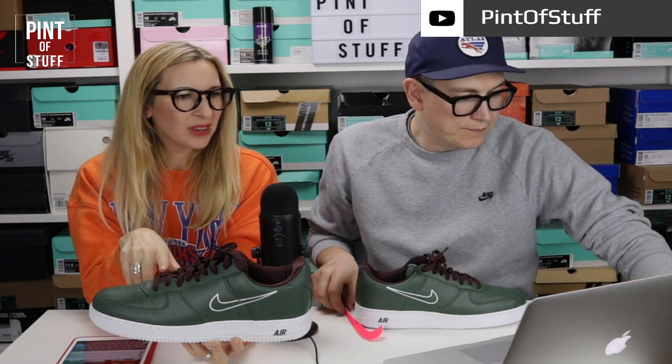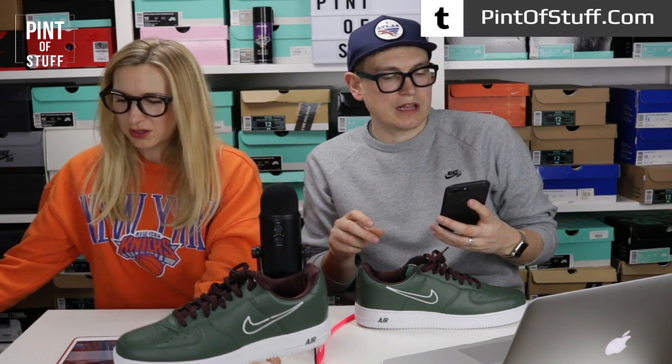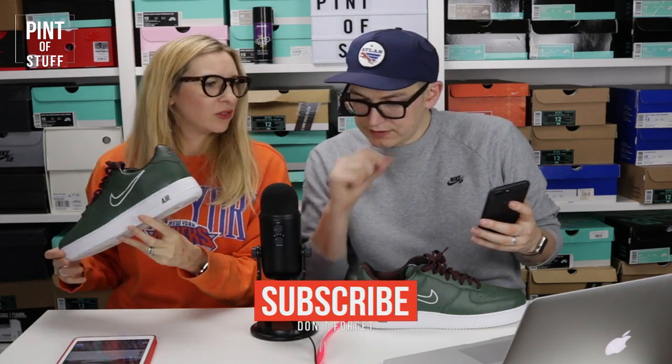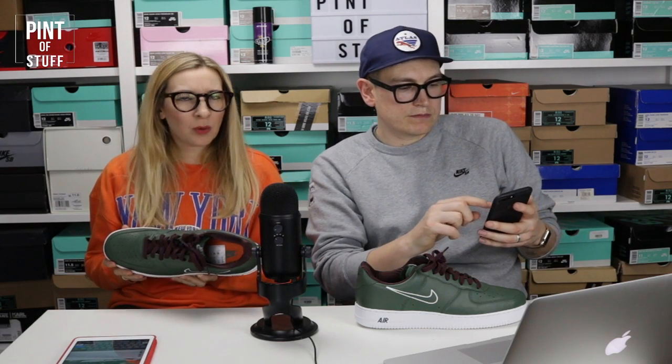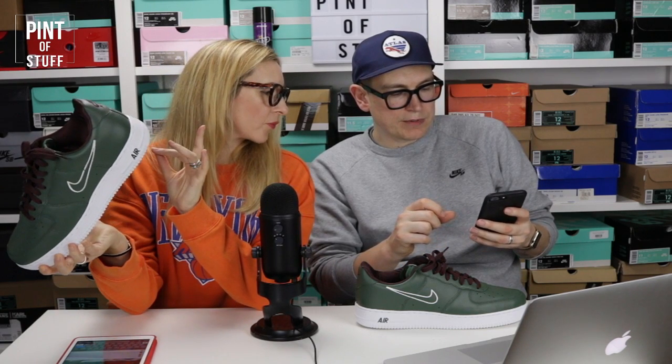How much were these retail? I can't remember. I think they were £85. Let me double check. I'm pretty sure I don't think they were over the £100 mark. No, I'm pretty sure they weren't. And they were a worldwide release, weren't they? They were worldwide, definitely worldwide. Did I buy them through the app?